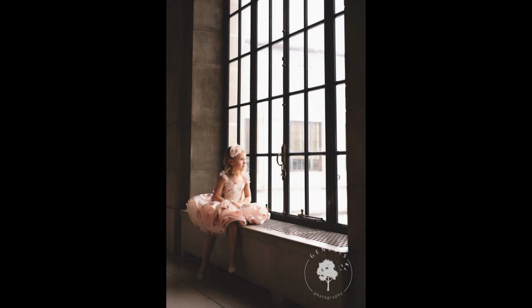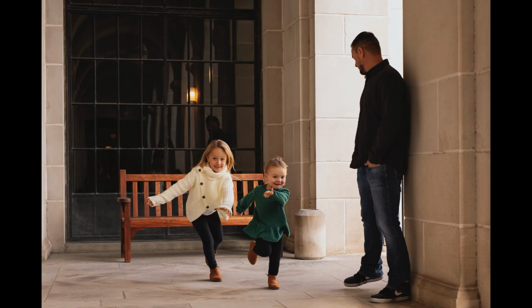And then you can also come outside. And there's also an outside area in the center of the Capitol building. There's like a little square rotunda in the middle that you can use to shoot in as well.